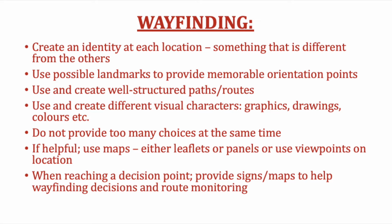A way of doing that can also be creating different visual characters, so different graphics. It can be color coding. Maybe you know that all the graphics in this part of the exhibitions are blue, and that's a way of going about it. It can be through icons, for example. So when I'm walking through exhibition spaces with this specific icon, I'm in the archaeological part of the exhibitions or something like that. Sometimes routes overlap or cross each other.